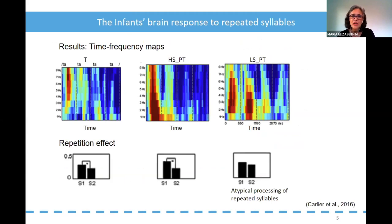Infants' brain response can be observed in these time frequency maps. Let's read the maps. On the x-axis, we have time, and on the y-axis, we have the frequency. The color code indicates the amount of theta power at a given time and frequency. Increasing power relative to the pre-stimulus was coded in increasingly warmer colors. The dotted lines, I don't know if you can see them, represent the onset of each syllable in the train.